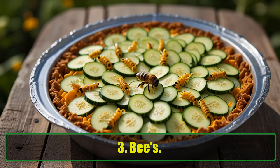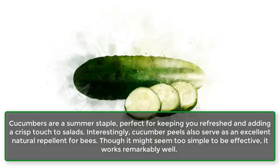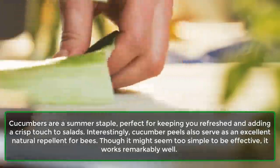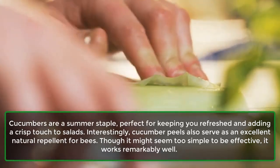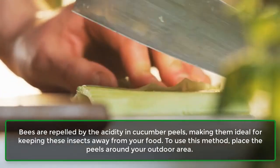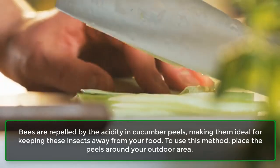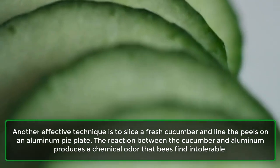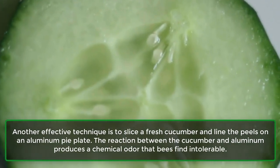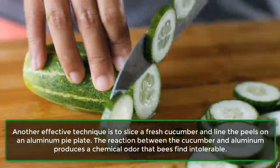3. Bees. Cucumbers are a summer staple, perfect for keeping you refreshed and adding a crisp touch to salads. Interestingly, cucumber peels also serve as an excellent natural repellent for bees. Though it might seem too simple to be effective, it works remarkably well. Bees are repelled by the acidity in cucumber peels, making them ideal for keeping these insects away from your food. To use this method, place the peels around your outdoor area. Another effective technique is to slice a fresh cucumber and line the peels on an aluminum pie plate. The reaction between the cucumber and aluminum produces a chemical odor that bees find intolerable.